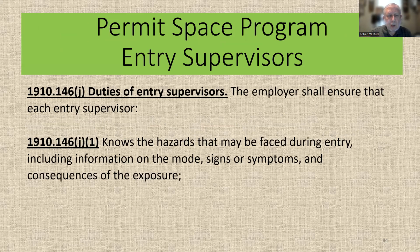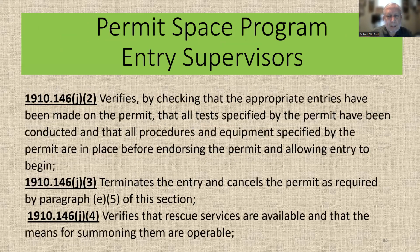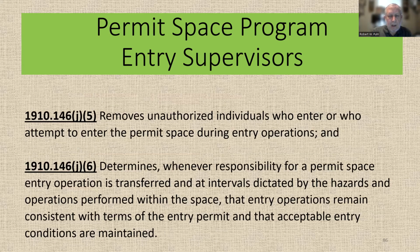Duties of entry supervisors. The employer shall ensure that each entry supervisor knows the hazards that may be faced during entry, including information on the mode, signs or symptoms, and consequences of the exposure. Verifies by checking that the appropriate entries have been made on the permit, that all tests specified by the permit have been conducted, and that all procedures and equipment specified by the permit are in place before endorsing the permit and allowing entry to begin. Terminates the entry and cancels the permit as required by paragraph E5 of this section. Verifies that rescue services are available and that the means for summoning them are operable. Removes unauthorized individuals who enter or who attempt to enter the permit space during operations, and determines, whenever responsibility for a permit space entry operation is transferred and at intervals dictated by the hazards and operations performed within the space, that entry operations remain consistent with terms of the entry permit and that acceptable entry conditions are maintained. Supervisor has a lot of responsibilities.